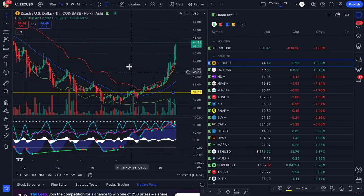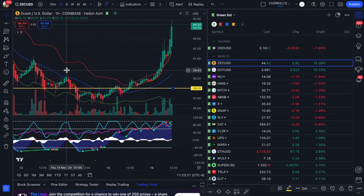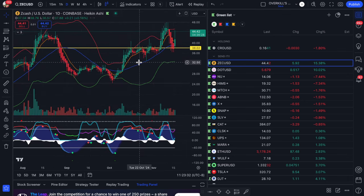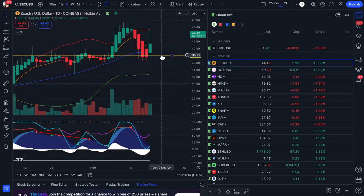But it is up 15% on the day. So that's something you need to keep in mind. 15% is a big risk. What I'd be doing is watching the hourly chart. If we can get a pullback to like $40 today, that's a 10% dip. But if it happens, that'd be a good entry, but looks very, very volatile right now.